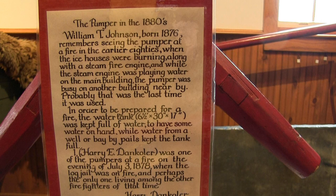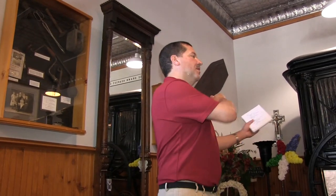Initially, firefighting in Sturgeon Bay was conducted by regular citizens using buckets. They'd fill the buckets from the fresh water supply in the bay, lakes, or wells. And they would carry the buckets or pass the buckets and throw it on the fire. So the water was provided by buckets, and the force to propel the water was by throwing. Horribly ineffective and inefficient.